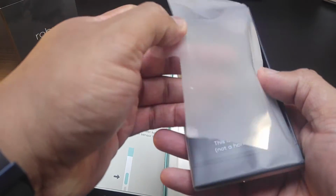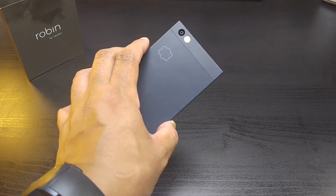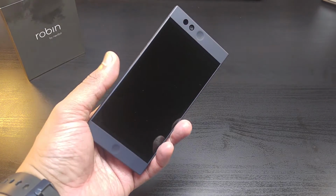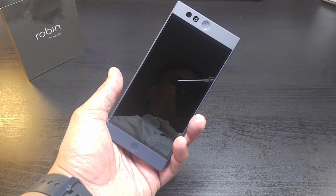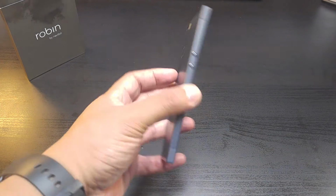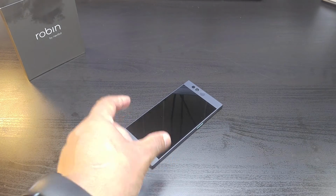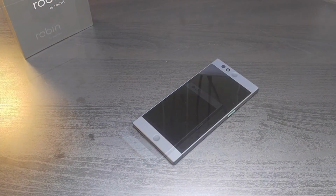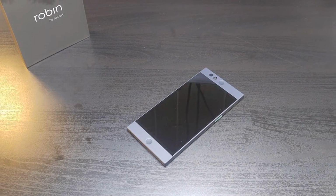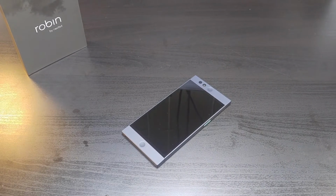Get right into this. Look how clean this is, guys. Dark blue color. You got the cloud, which is the Nextbit Robin logo. 5.2-inch screen or so. You got dual speakers. You got the cameras front and back. This phone is not a cheap phone, but for $130, you're getting a lot for that money. Like I said, 32 gigs of onboard storage, 100 gigs of cloud storage, 13 megapixel camera, 5 megapixel camera in the front. It got flash.